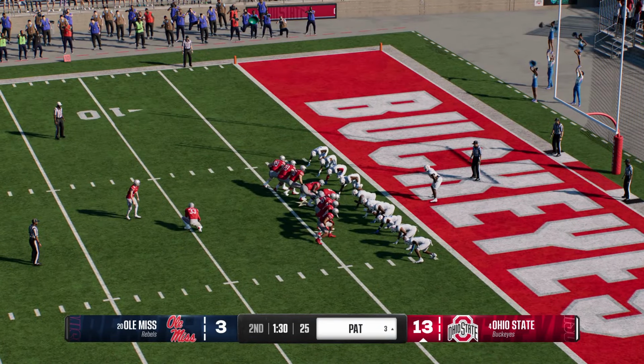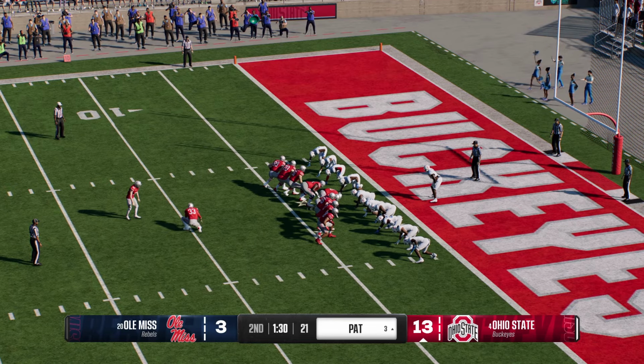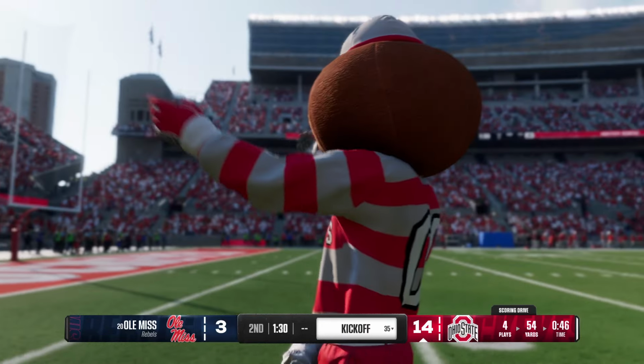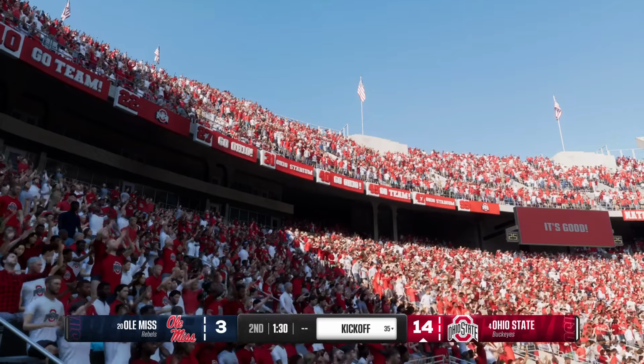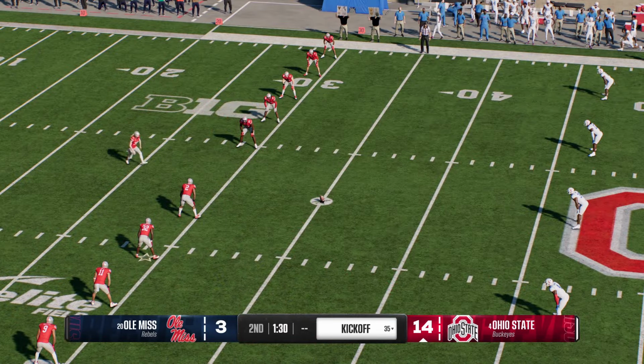Lining up to tack one more onto that lead. The kick is up and good and put one more on the lead. Quick work on that scoring drive, just 4 plays. And they cap it off with a 32-yard touchdown pass.